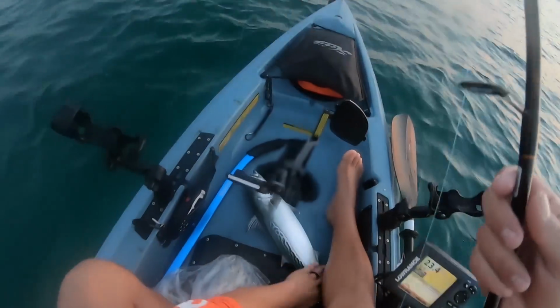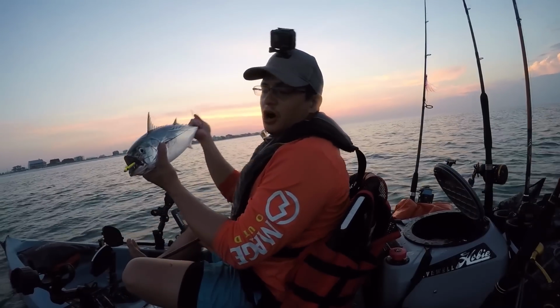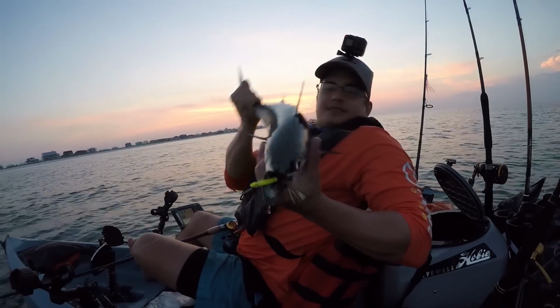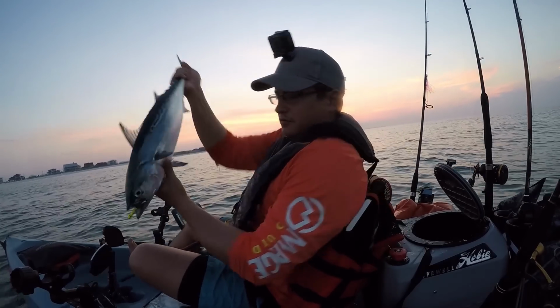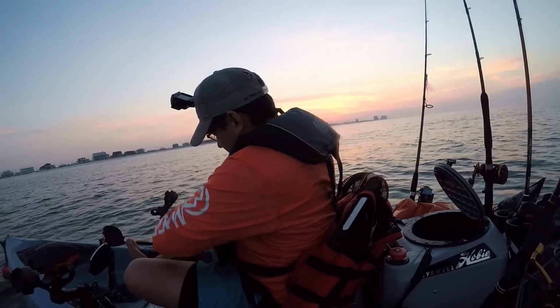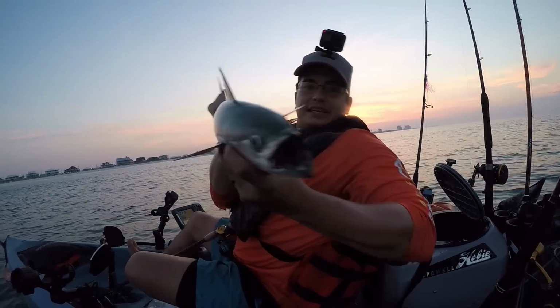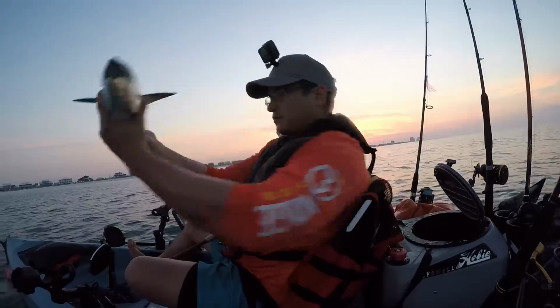Shark bait right here, guys. First fish of the day. False albacore. We call them Bobos down here. Look at this thing. Beautiful fish. Alright, buddy, I feel you. It's probably already bleeding. He hit the glass metal jig. Beautiful fish.